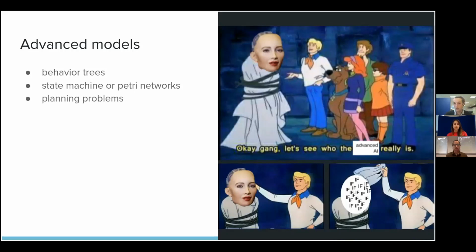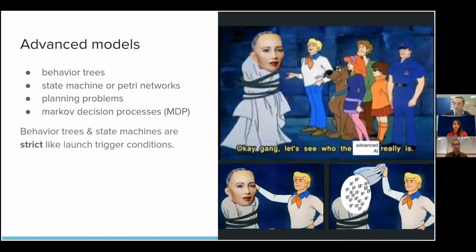But we also have planning problems that I got interested into during my thesis. Planning problems and Markov decision processes are kind of alike. Markov decision processes are a bit of a generalization of planning problems. I'm going to go a bit into the details here. So as I told you, the behavior trees and state machines, they are strict. It's like the trigger conditions. You have to hard code exactly in which conditions which action should be run.